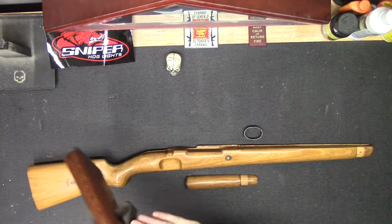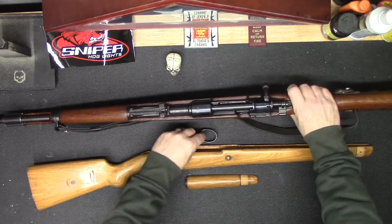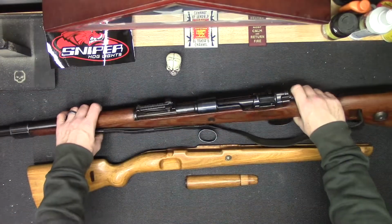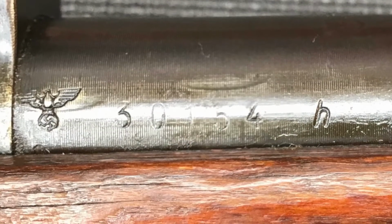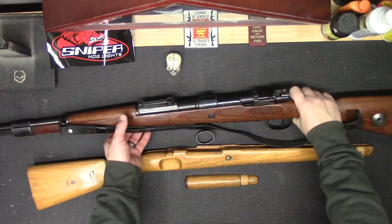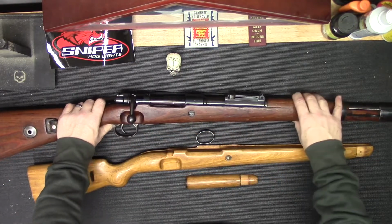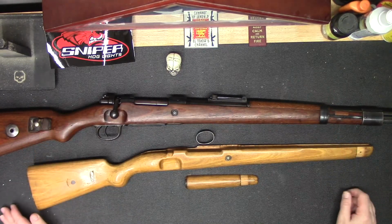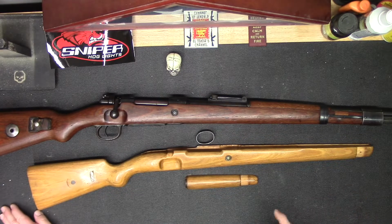So I'm going to go ahead and flip the rifle. And what we have here is a BYF 44, or 1944. And the serial number is 30154 Hotel. So Hotel designates that this rifle was made in September of 1944. So it is a later year rifle, and we'll talk about some of the changes that happened during the manufacture of the rifles in 1944, transitioning to 1945.